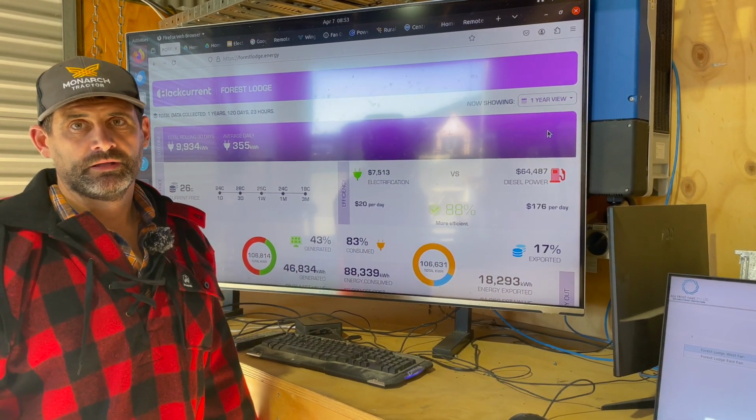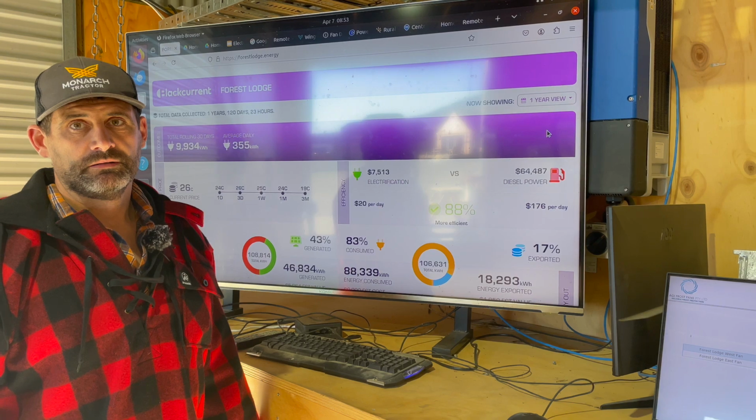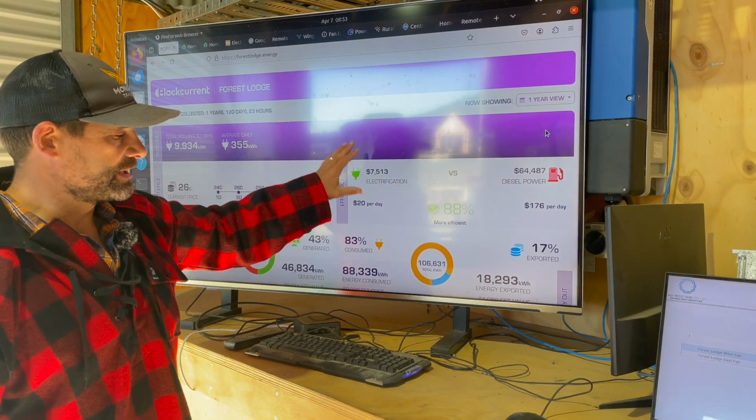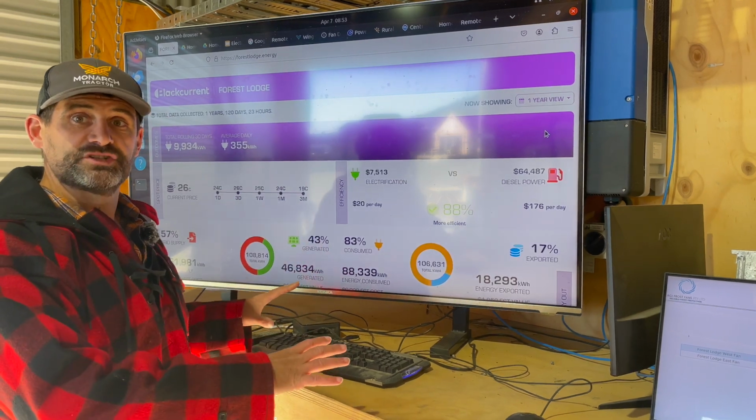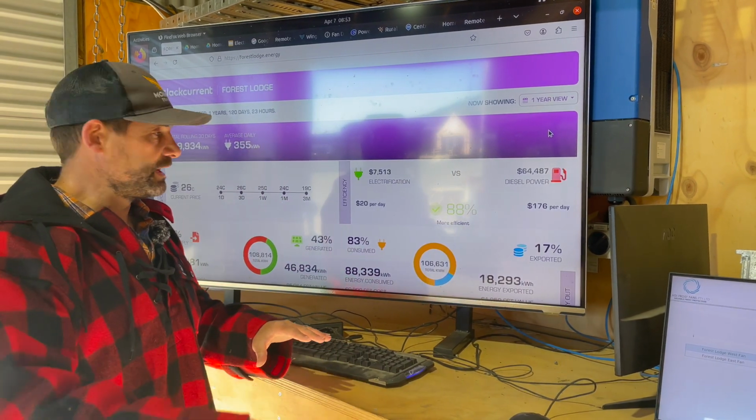And these numbers are considering all the investment? No, these numbers are considering all of the costs associated with the line charges, everything like that.